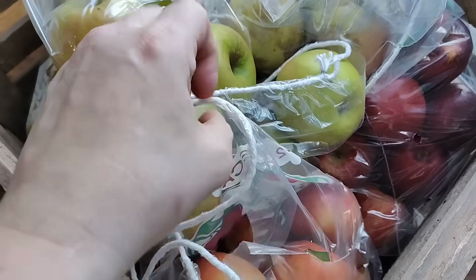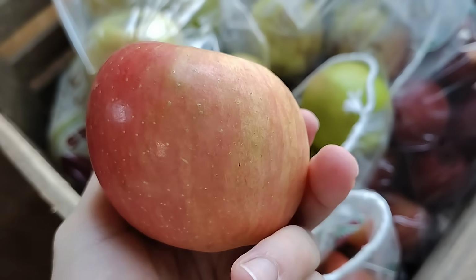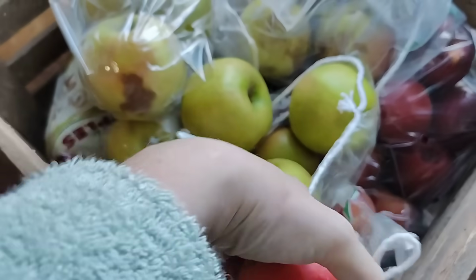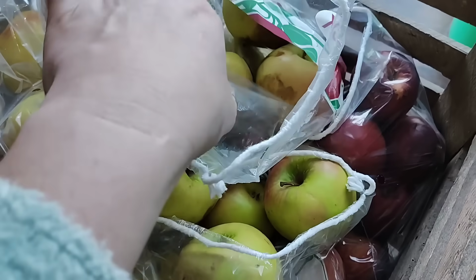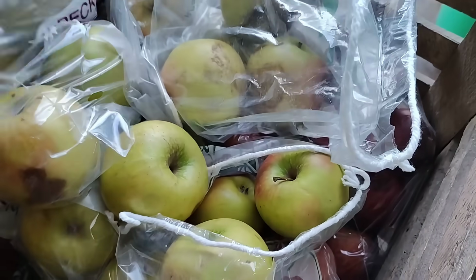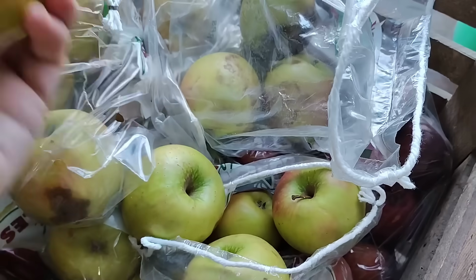My task for this week was to take our storage apples. These were out in our overflow fridge in the garage, but when the temperatures dropped last week, we pulled them inside just to keep them from freezing. And we had done about 6 bushels of apples in the fall, and in a video I showed you guys how we stored these, and they had been out in the fridge and we've eaten most of them.